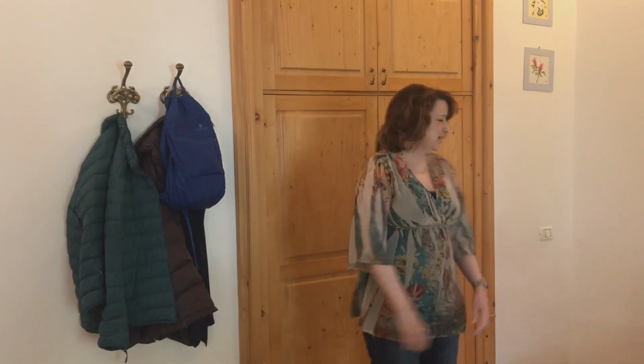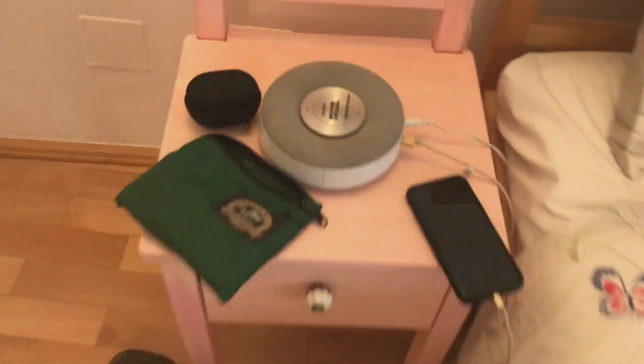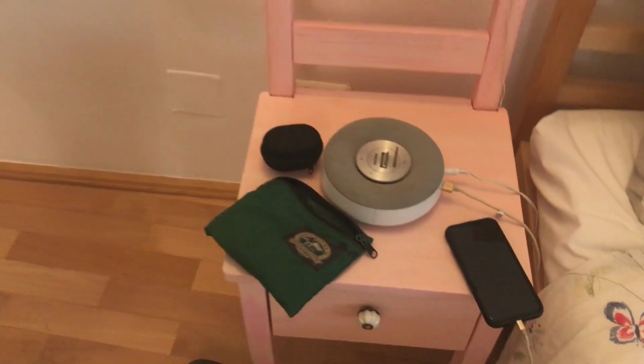And there is a docking station for an iPhone 4S, which really won't do us any good. But, you know, it's the thought that counts. But there's a USB port, so that's good. And then a cozy bed.